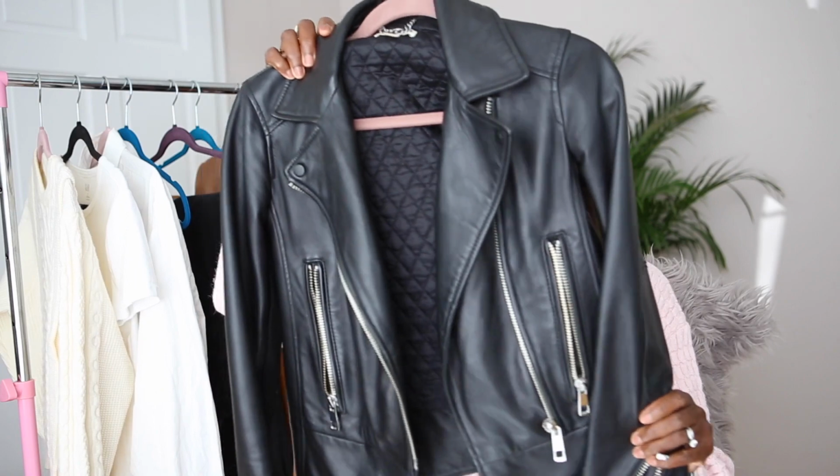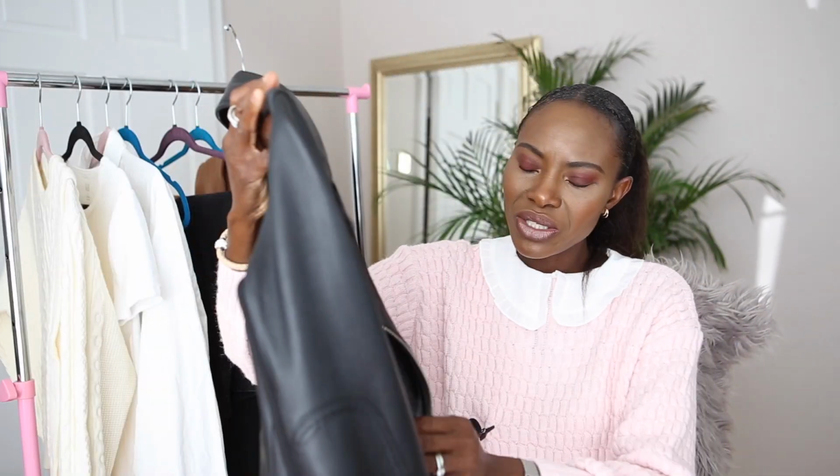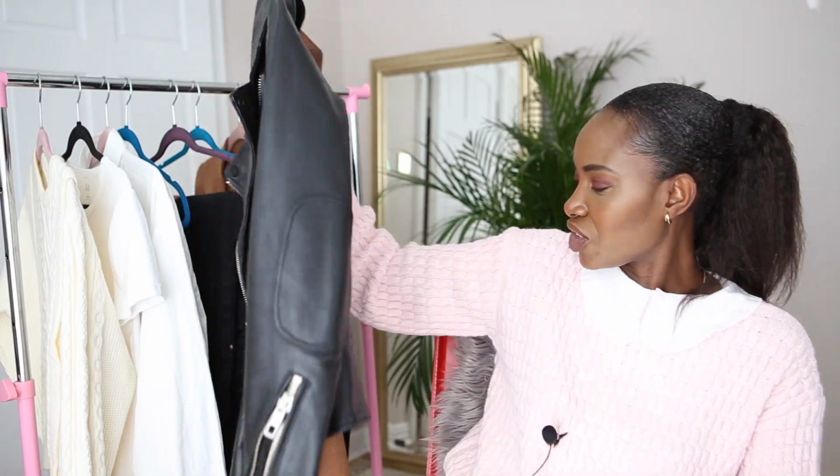Oh, and lastly, I have a biker jacket. So this one I bought from Whistles ages ago. This is a great purchase in my wardrobe as well. I really do like this biker jacket.